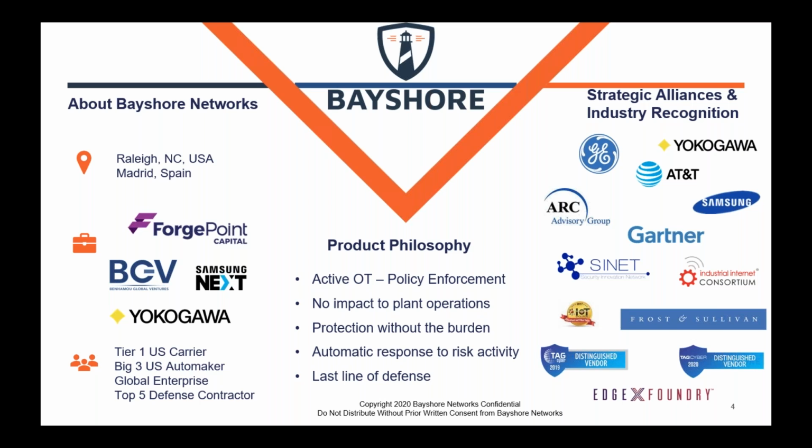All right, so Bayshore, something like 3 years ago, partnered with Yokogawa and Samsung. Okay, both are the main actors behind Bayshore, and they put some money together to develop super cool products to try to detect and stop those bad guys from doing bad things to your exposed devices. That is the main goal, the main idea.